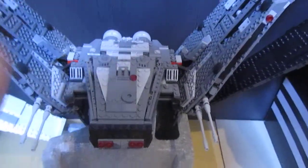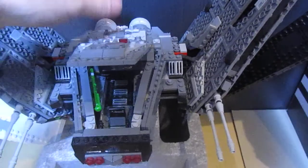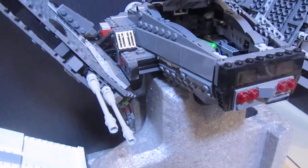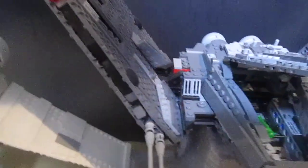So for Kylo Ren's command shuttle, we have the door here opens up. Oh, and yeah, we should probably include the spring-loaded shooters. So actually this has 2 spring-loaded shooters as well. So that's 13, 12, 13.